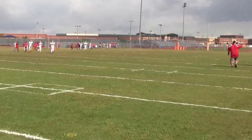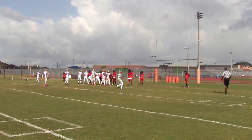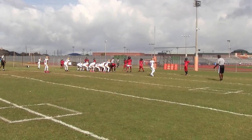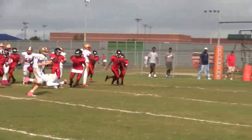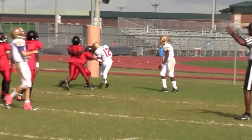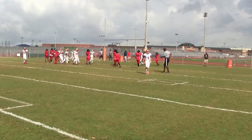That's a touchdown. It puts the Lions up 6-0. It's an extra point attempt. Hey, you're on the line. Ask for a spot, Xavier. That's good for 2 points. It'll make the score 8-0. Lions leading.